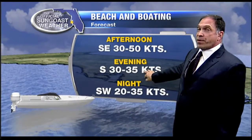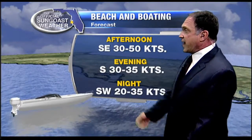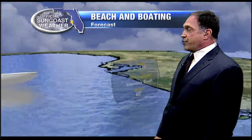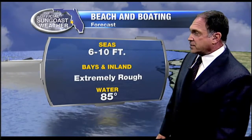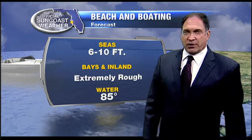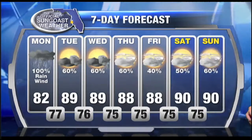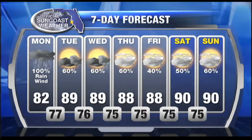Southeast wind on open waters, though, will be brisk, especially as we head into the second half of the afternoon. Southeast at about 30 to even 50 knots, some predictions say, coming up to a 6 to 10 foot sea and extremely rough conditions. Need I say it? Stay in port. The 1 o'clock high tide is the one we'll be watching. 100% rain chance for the remainder of the afternoon.